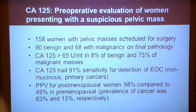One of those doctors that Dr. Knapp had in the study group was Dr. Malkasian, and this study from 1988 shows early on some of the problems with using CA-125 to distinguish whether a pelvic mass is cancer or not. They used a cutoff of 65 for this study, and they showed that CA-125 was pretty sensitive for the detection of epithelial ovarian cancer overall.